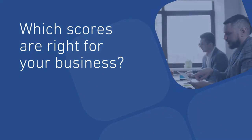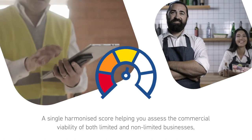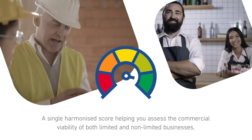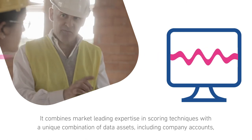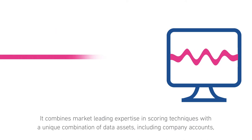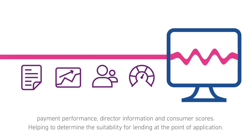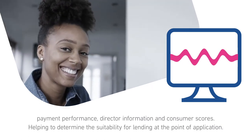Which scores are right for your business? Our Commercial Delphi score is a single harmonised score, helping you assess the commercial viability of both limited and non-limited businesses by predicting the likelihood of business failure over the next 12 months. It combines market-leading expertise in scoring techniques with a unique combination of data assets, including company accounts, payment performance, director information, and consumer scores, helping to determine the suitability for lending at the point of application.